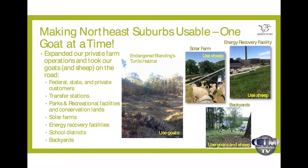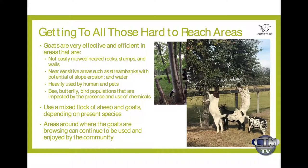Yeah. And here's also a transfer station, Covanta, over in Haverhill that we've worked on, and it's mostly grass. And then here's just a backyard showing we did both sheep and goats. So the cool thing about goats is everybody has that stone wall or the fence that you can't mow to get in there, right? And the goats are really effective at that.